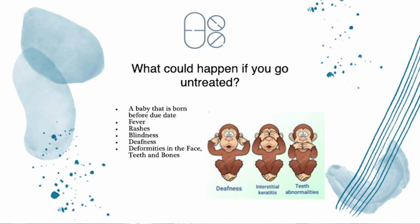And if they progress after 2 years, they can also have difficulty learning. The blindness and the deafness can remain. Also, they can develop teeth that are kind of pointy. And it can also not allow them to properly walk, and cause learning and developmental issues. So it's very important for all women to make sure that they are hitting those prenatal visits and that they're following up with their doctors for all of their needs.